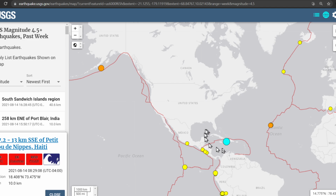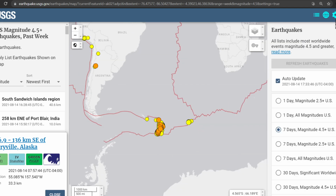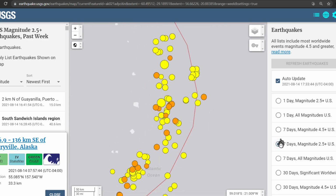This is interesting. This right here is a 7.2. This one here was a 6.9. Now let's not forget this. Look at this mess. This is what I talked about last night, guys. So I'm going to change it to 1 day, 2.5 or more, and you get that. Now I'm going to put the 2.5 7 day back up so we can see all these. And I made a comment on this, guys. If you look at the last 24 hours, almost all of these aftershocks were 5 points or bigger.